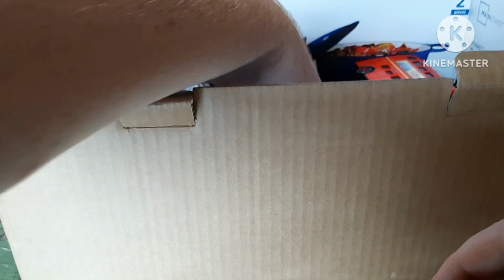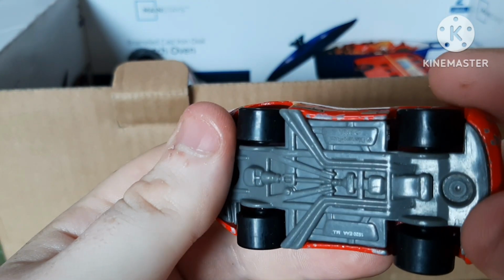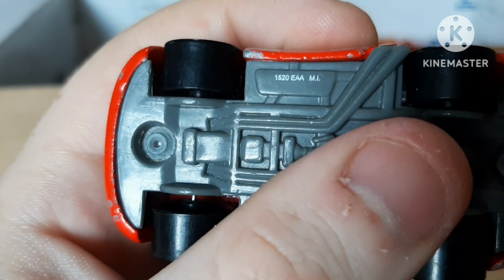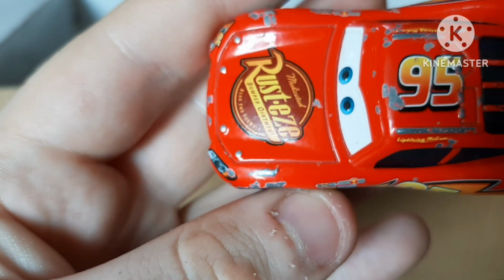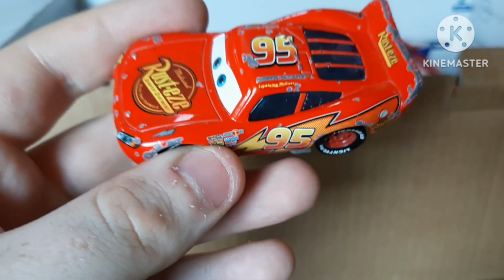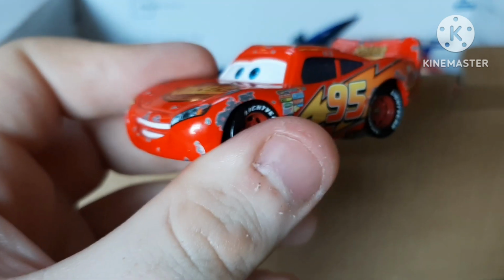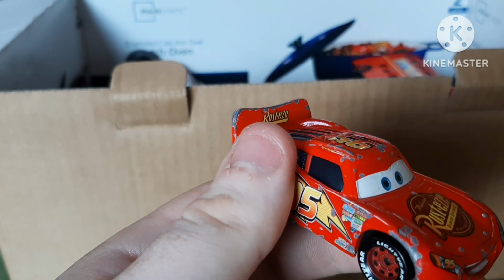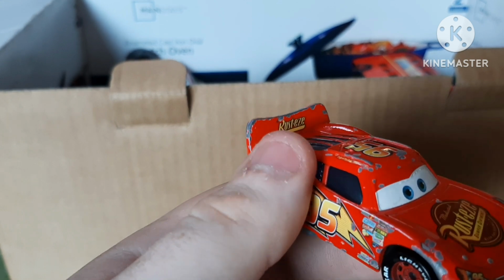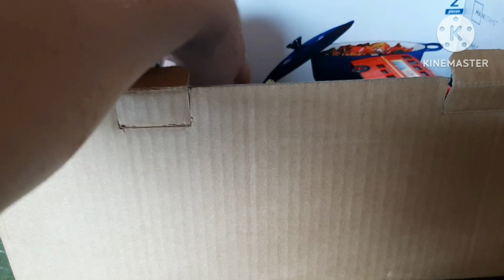Next up, we got just a regular old classic McQueen. Very nice, gorgeous. I like that. Pretty. Pretty beat up, but like I said, very nice. Can't go wrong with a good McQueen. What else do we got in here?